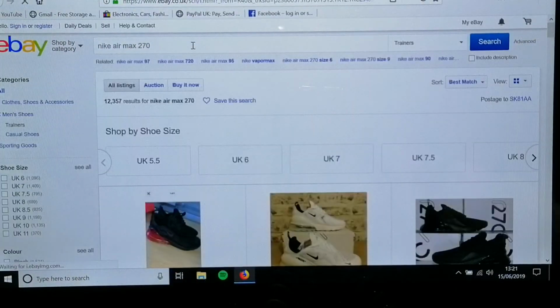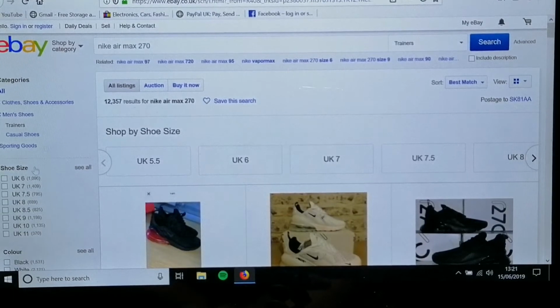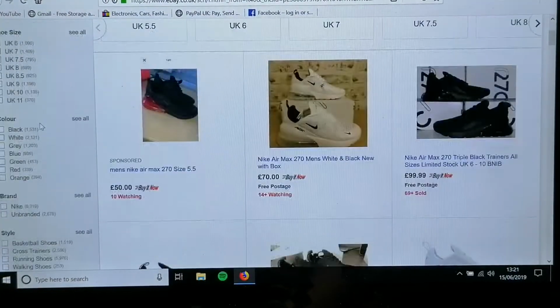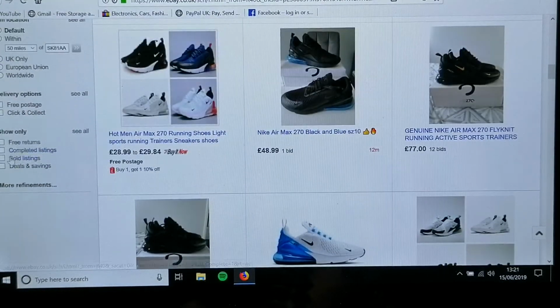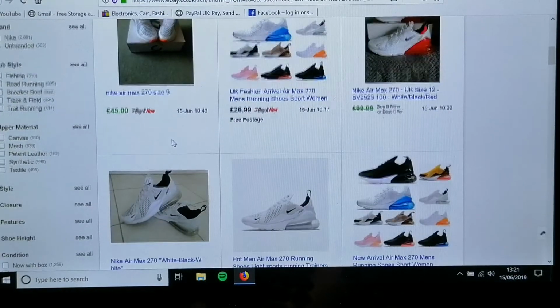So search for that as you would search for any item on eBay. Then, once you've got your results, come to the sidebar on the left here and scroll all the way down. Once you get to the bottom of the sidebar, you'll see Show Only and Sold Listings. So we click on Sold Listings there, and the results show all of the items that have sold.